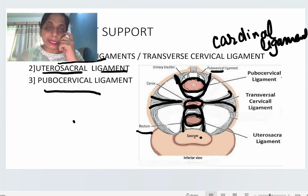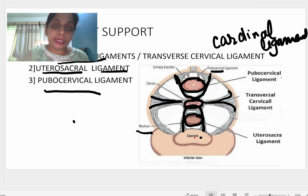Out of these three ligaments, the Mackenrodt's ligaments or the transcervical ligaments are the main ligaments, and that is why they are also known as the cardinal ligaments. So this was all about the supports of the uterus. When these supports become weak, then the prolapse occurs. Then the uterus comes down in the vagina, or the uterus comes out of the vagina also.